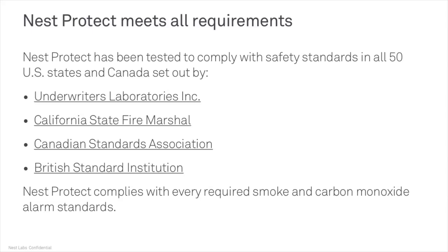Finally, Nest Protect meets all requirements across all 50 US states and in Canada. That includes Underwriters Laboratories, which is of course the main requirement that we wanted to accomplish and that you and your customers want to see. The California State Fire Marshal, the Canadian Standards Association, and the British Standard Institution, which is also in Canada. Nest Protect complies with all required smoke and carbon monoxide alarm standards in the industry, so you can feel good that you're selling a product that meets every requirement.